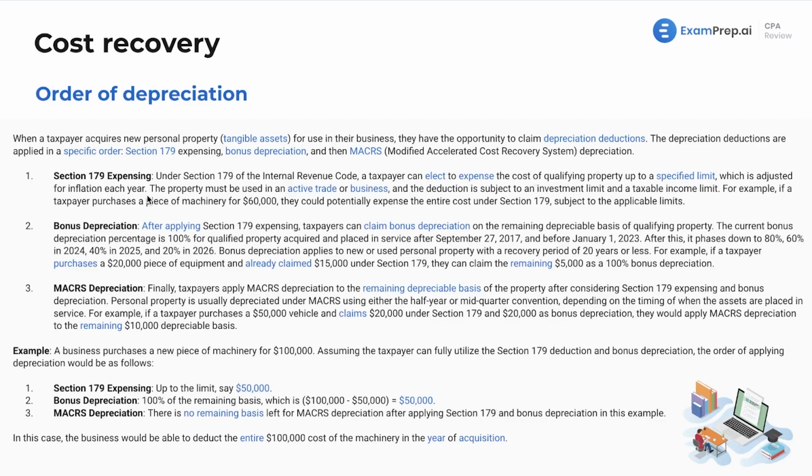Now, just a recap here, since we kind of covered that a lot. Under Section 179 of the IRC, a taxpayer can elect to expense the cost of qualifying property up to a specific limit, which is adjusted for inflation each year. The property must be used in an active trade or business, and the deduction is subject to an investment limit and a taxable income limit.